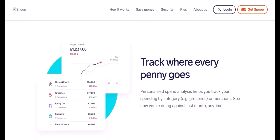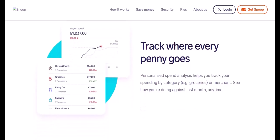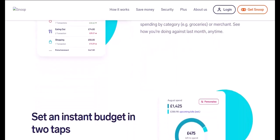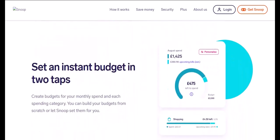Focus on education. Instead of relying solely on monitoring, invest in educating your employees on proper expense reporting. Clear expense guidelines and training sessions can go a long way in preventing mistakes and promoting responsible spending.